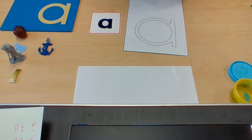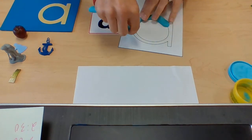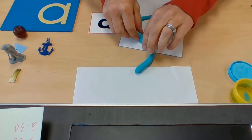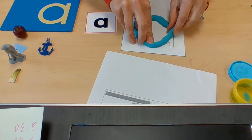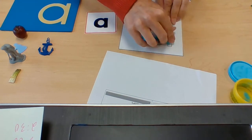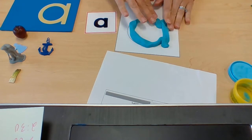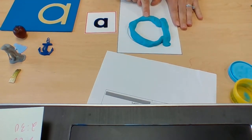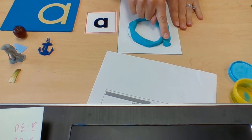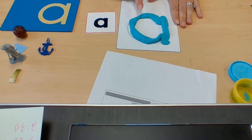And when you make an A, it starts like a C. Find your dotted line, go a little bit below, go down to the baseline, up to the dotted line, and back down to the baseline. One stroke. Find your dotted line, go a little bit below, up to the dotted line, down to the baseline, up to the dotted line, down to the baseline.